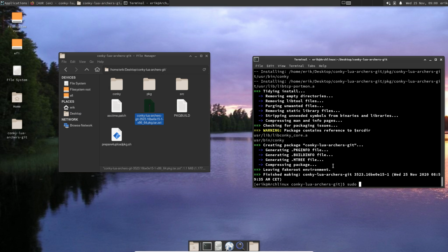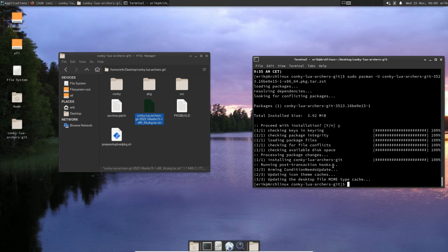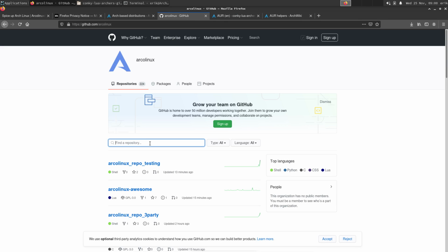So sudo pacman -U, which means you install what you built, right? Type U, and then conky-lua-archers. Now I have the application to understand the conky. I don't have a conky. Okay, how should I get a conky? Conkies are online here. Conkies.